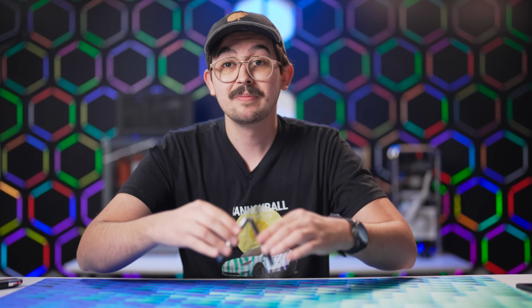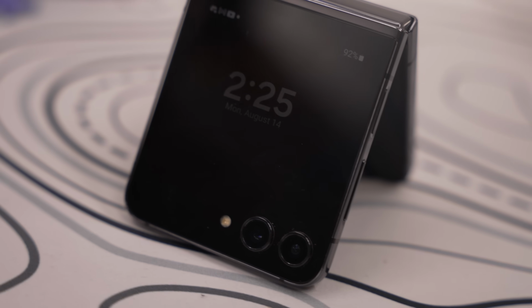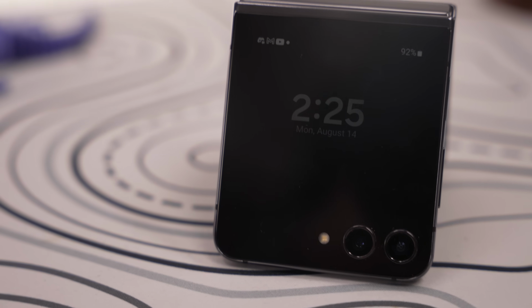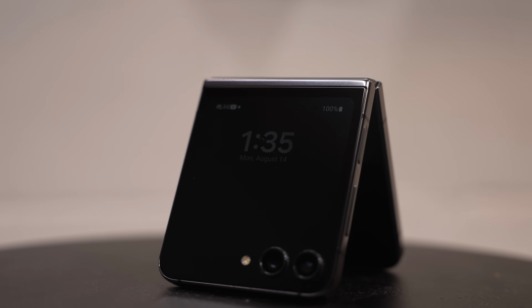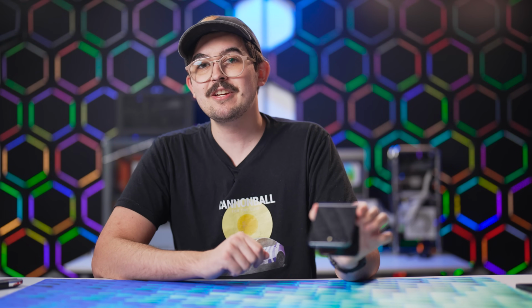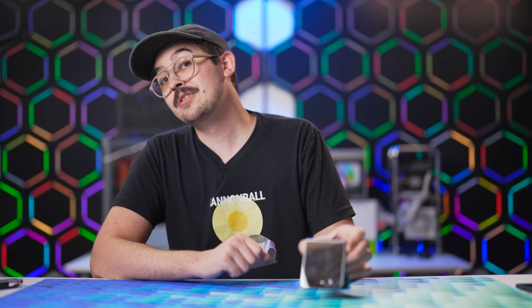Also, I want to bring up what I've been calling tent mode. If you're using the cover display, you can sort of half open the phone to use another kickstand orientation. And while it's cool to have it as an option, and it kind of reminds me of the Lenovo Yoga, it doesn't make a ton of sense. The only thing I can see you using this for is watching videos, and the cover display is lower resolution, and now the speakers aren't firing towards you, so the audio quality is noticeably worse.